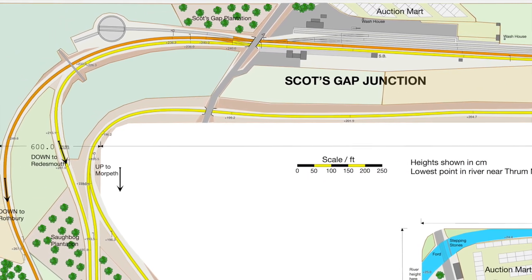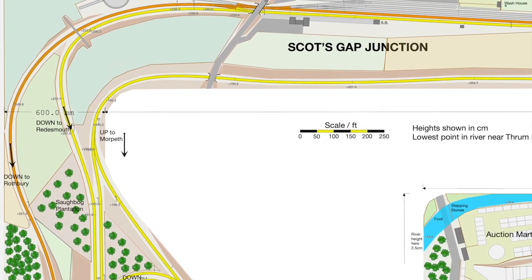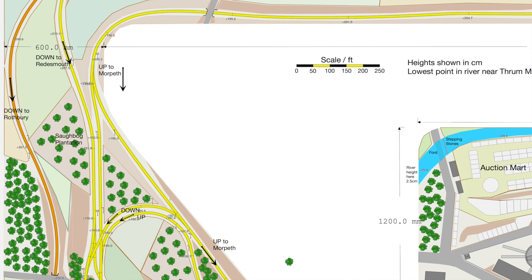Anyway, I think what I'll just do is let the music accompany this tour of the Rothbury Branch Line.